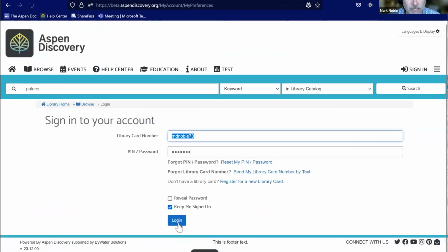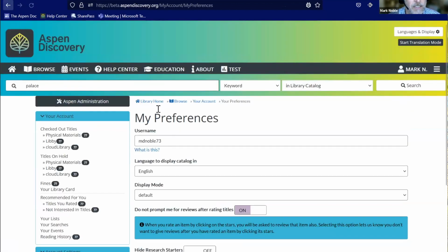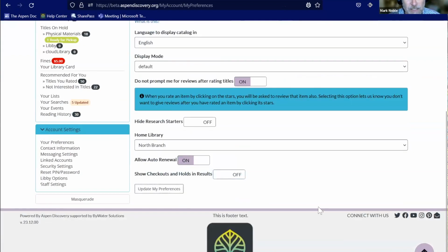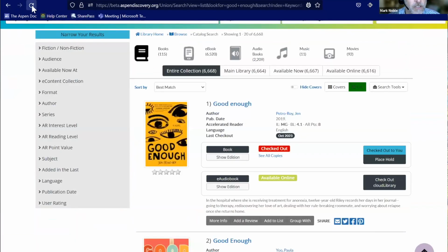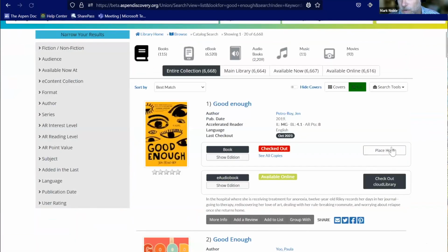Just update your preferences. Let me log in and update our preferences. Now when we search, we'll no longer see those and we'll just get the place hold button. Of course, based off your ILS and your rules, if you already have a hold or have it checked out, you won't be able to place another hold. You just get that error later. So it's more informational. That's cool, especially for people with the big checkouts.